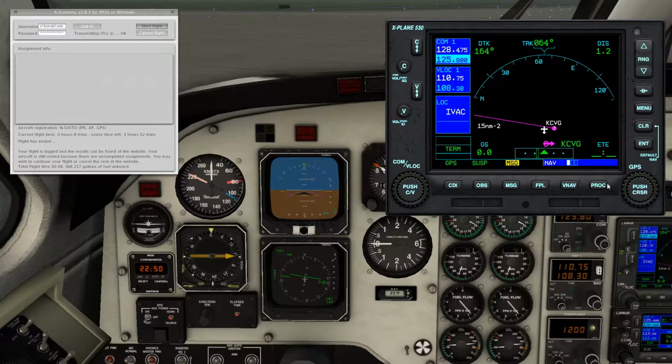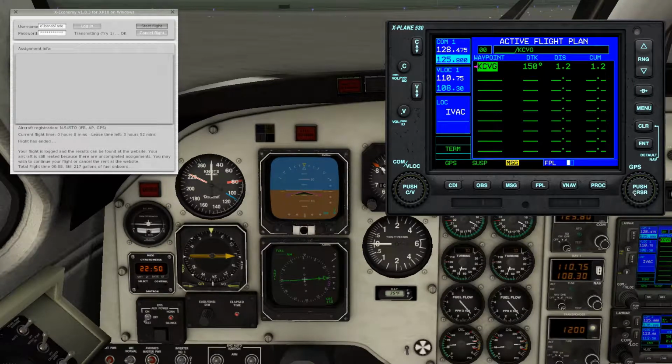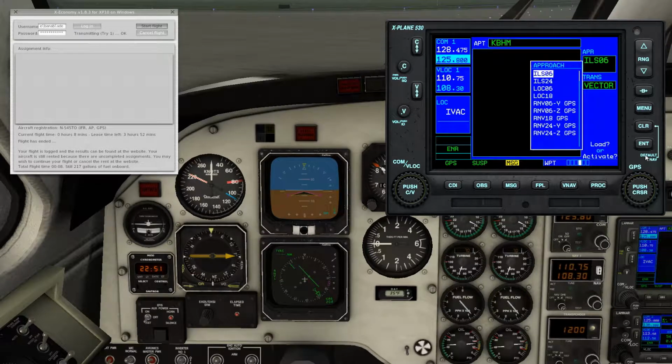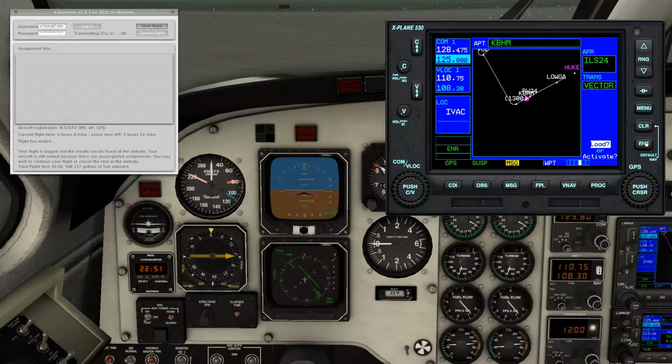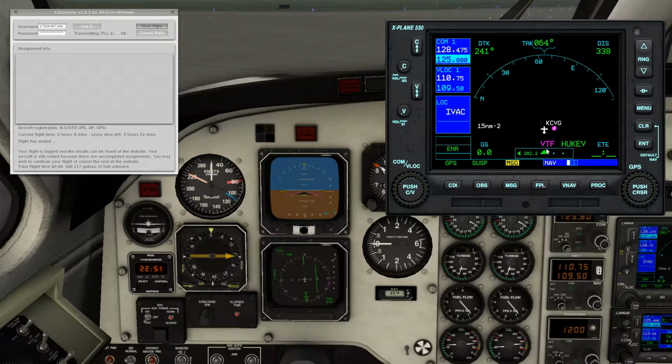We're going to start off with GPS. We're going to go direct. Yeah, we'll put that in there. And then, no, because you can only enter it before. Oh, we can enter it after. Cool. And then KBHM to Birmingham. And let's activate Birmingham. Approach is going to be the ILS 424. And yeah, we'll activate it, just in case it has to recalculate anything.